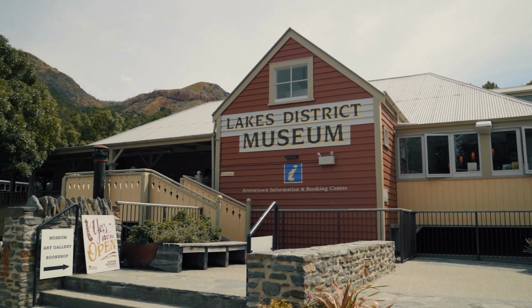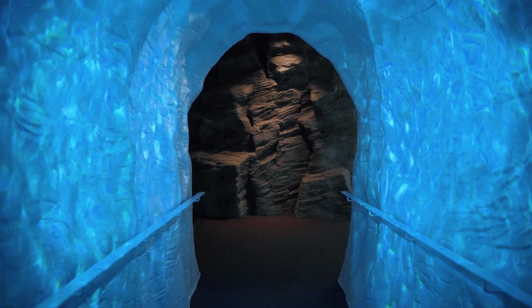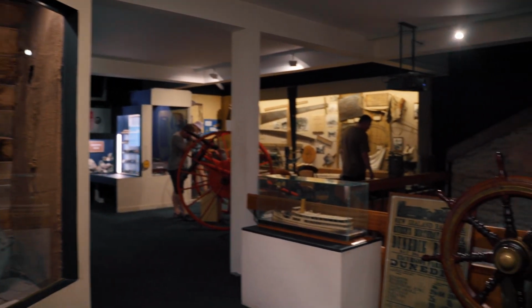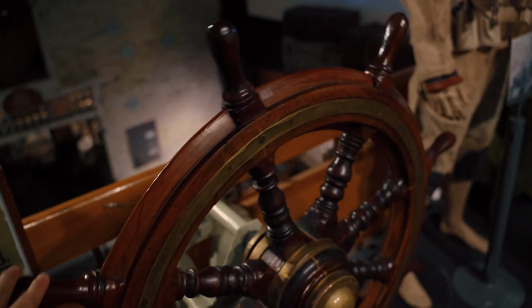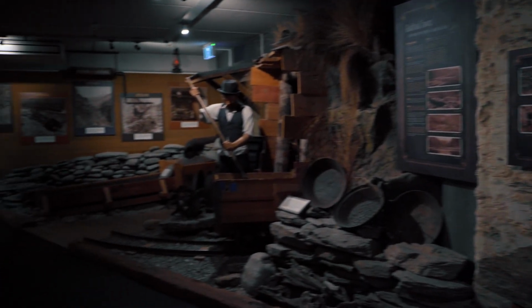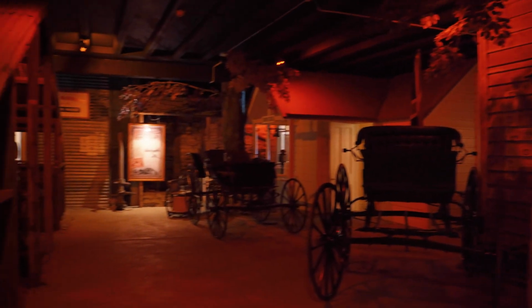One of the first things you need to check out here in Arrowtown is the Lake District's museum right behind me. The museum is focused mostly on gold mining and local history. Inside you'll see beautiful artifacts and amazing reconstructions of what life was like back in the gold mining days and during the days of the creation of Arrowtown, when it was a small mining settlement of no more than a few hundred people. And for an entry price of just $12, this museum is a must-see.